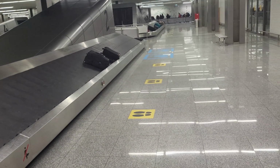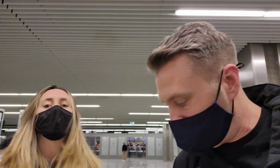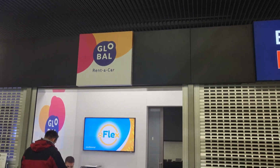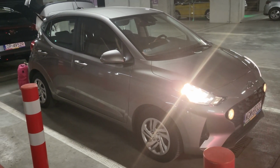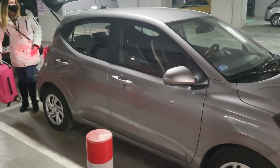Bags here. We've been stuck in a queue for about an hour, waiting to get through for all the PLFs and chronomics checks. Taking ages. So we're going to go and get the car anyway, the rental for the week. Let's hope it sees us well.